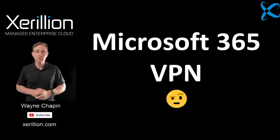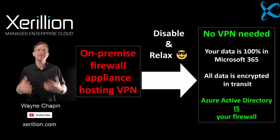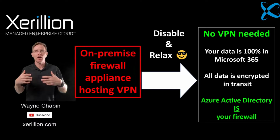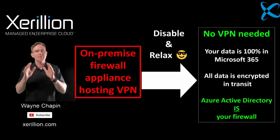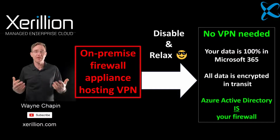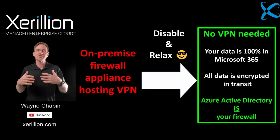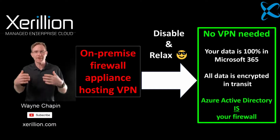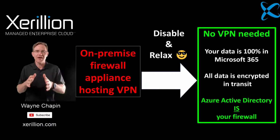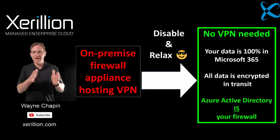Now, how about the old school firewall-based VPN you currently host on your local area network? Most companies typically have an on-premise firewall appliance hosting a VPN. But once everything is up in Microsoft 365, your days of dealing with a VPN are over. No third-party VPN is needed any longer, and once you have all of your computers enabled with Microsoft BitLocker encryption, you now have an amazingly secure setup, where all of your data is encrypted end-to-end.